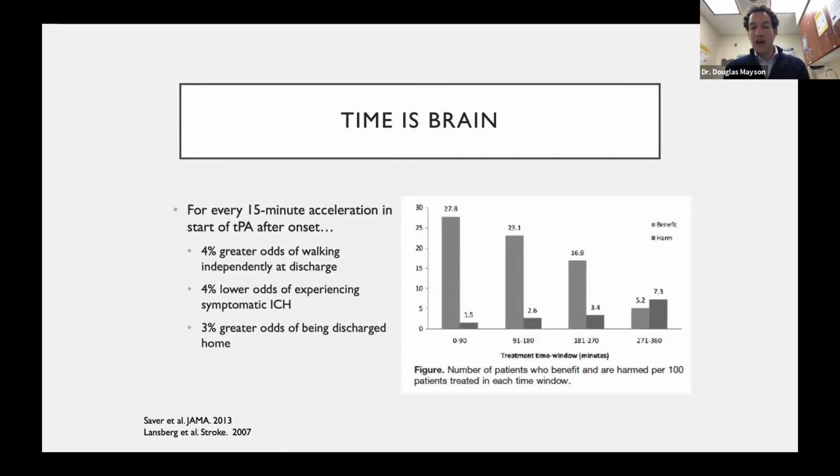If you look at the panel on the right, it shows you how quickly the risk comes to outpace the benefit as we get out past that 4.5-hour window. If you treat a patient really early on, within the first 60, 90 minutes, just subjectively, very often you'll see fairly impressive outcomes. These patients are recanalized in the context of having a lot of remaining salvageable tissue, and that perceived benefit becomes much less apparent as they get closer to that 4.5-hour endpoint. And that's pretty consistent with the data that we've seen as well.